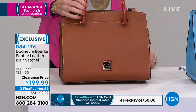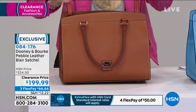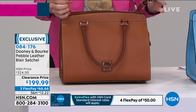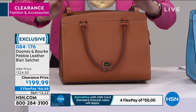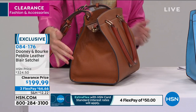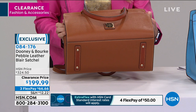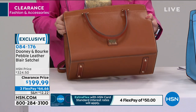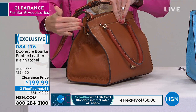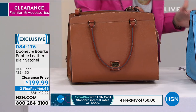Now, remind you that this is gonna have those beautiful handles. They're gonna drop about 5 3/4 inches. They are dual rolled. It does have a removable and adjustable crossbody strap, so you can wear this two different ways. The silhouette is that A-frame style. It's a medium size. You've got lots of room to fill this up because you have that nice wide flat bottom, but yet it does have that zipper closure at the top, giving it that slimmer profile. Really is gonna be nice near the body.